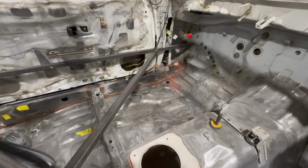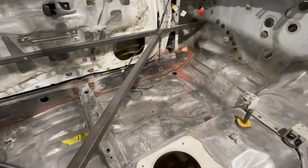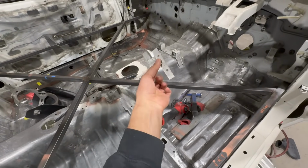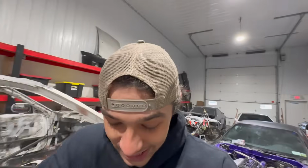This, however, if you see, there's a little gap right there, a little hole. So we actually made up a piece over here, made this little guy up. Basically he's just gonna pop in that little area, plug weld it up, weld it around, and he'll be good to go. We're making crazy moves right now.